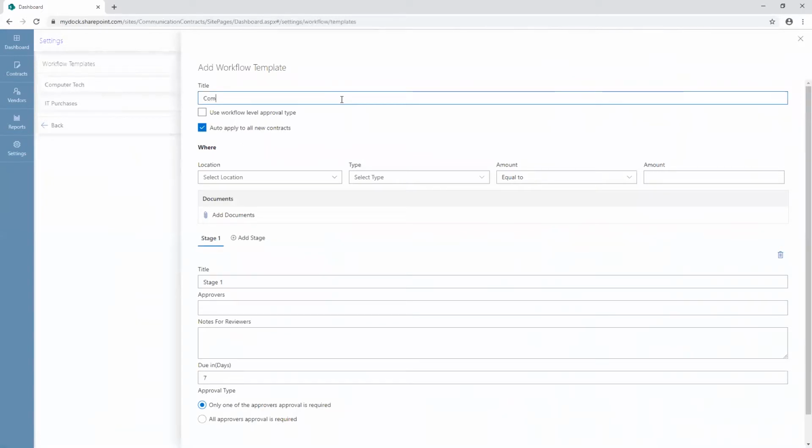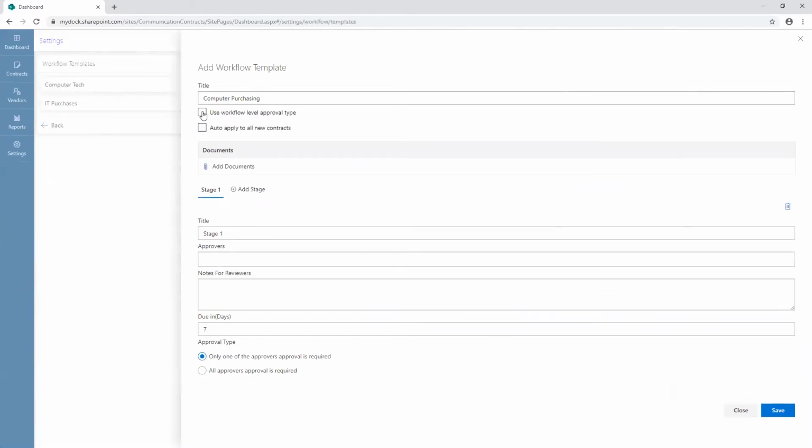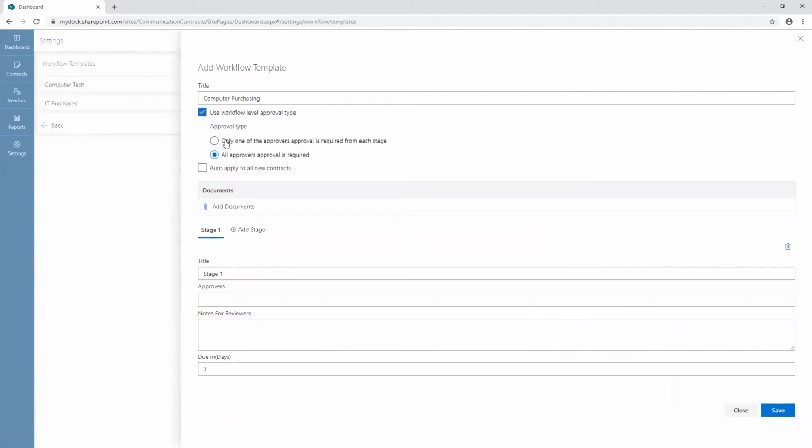So for the title, we'll say computer purchasing. You'll have the option to auto apply to new contracts. When you do that, you can specify the location that should apply, the type of contract, and then you can set parameters such as the amount being equal to, greater than, or less than a certain amount as well. So I'll just take that off for now. And then we'll do the use workflow level approval type. You can either require only one of the approvers' approval from each stage, or you can require all approvers' approval. So for this example, we'll just go ahead and select this.